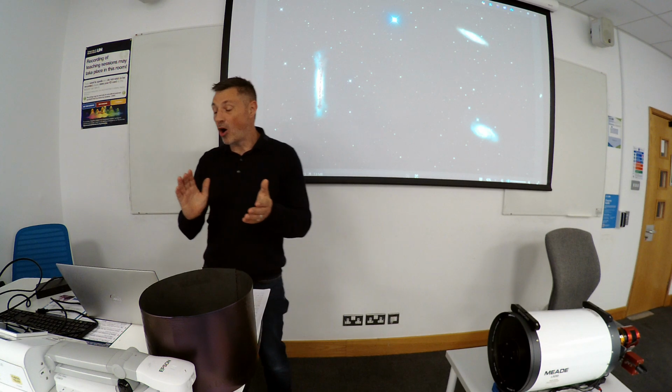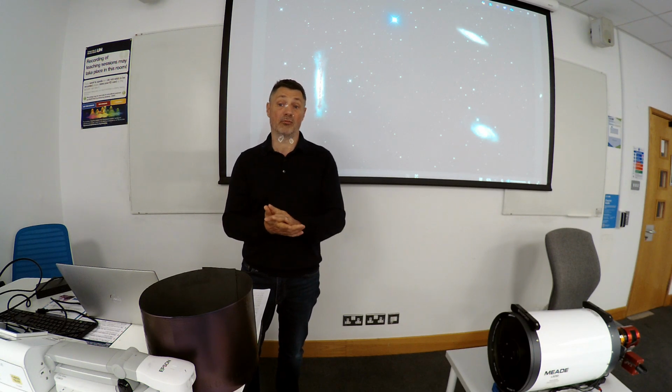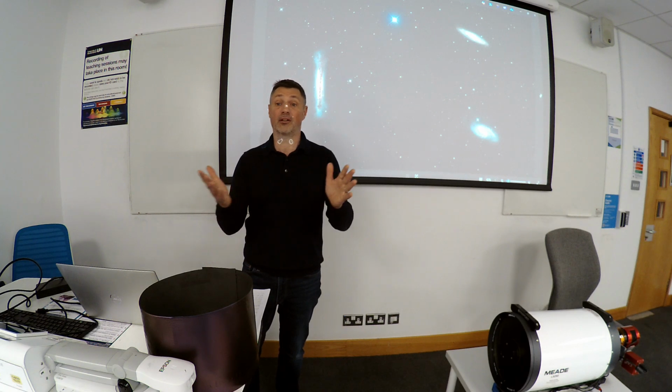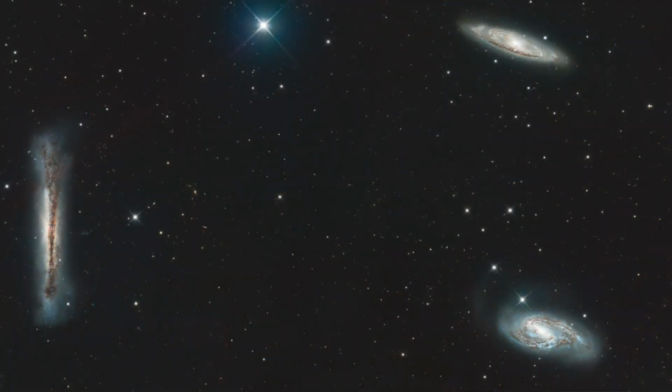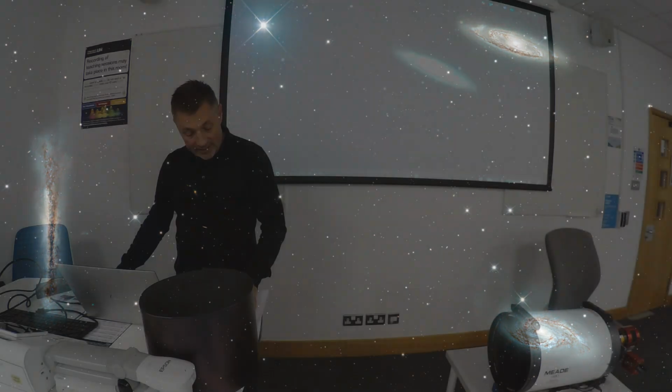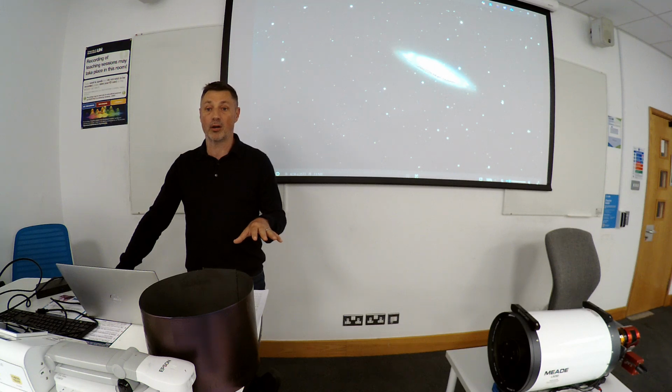So anyway, I've imaged the Leo triplet many times in the past and never been happy with the results personally, and I don't know how you've all got on with it, but this was the first time I've imaged the Leo triplet and thought, oh, I quite like that, it looks nice. This was taken with my CT10 with the 2600 Pro, and I took L, luminance, HA, RGB, and there's 12 hours of data here.